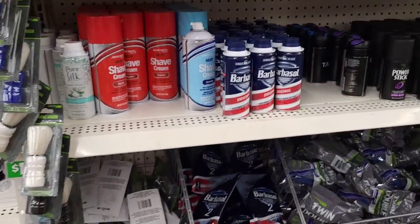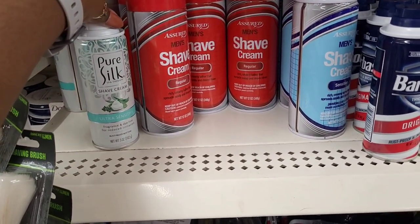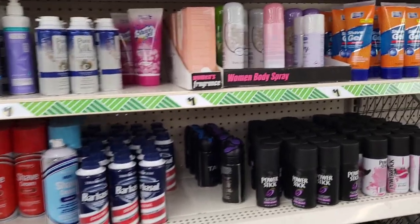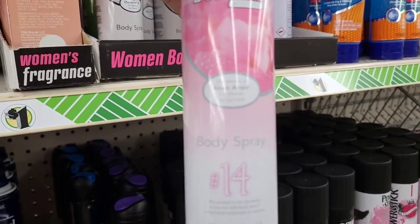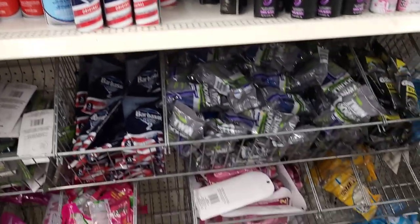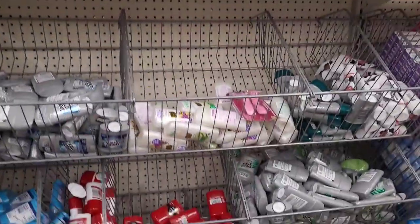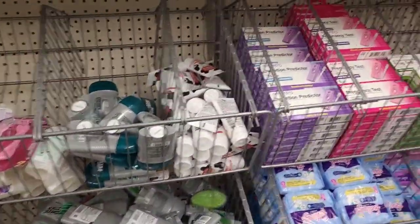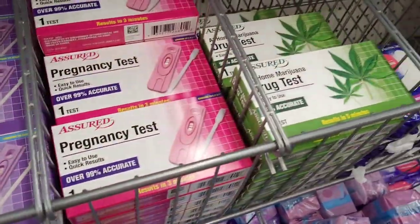They have their shave cream, pure silk, coconut, and what is this one? Ultra sensitive. Who is this, honey? I have no clue. They have that. All right, got your powder, different types, and some more little deodorants down here as well. Got all your different tests over here. You got your ovulation predictor, your pregnancy test, your drug test.